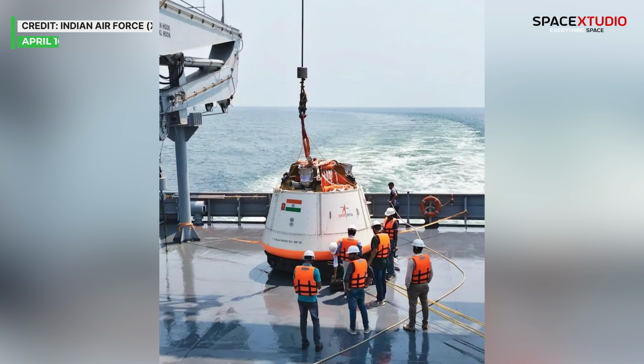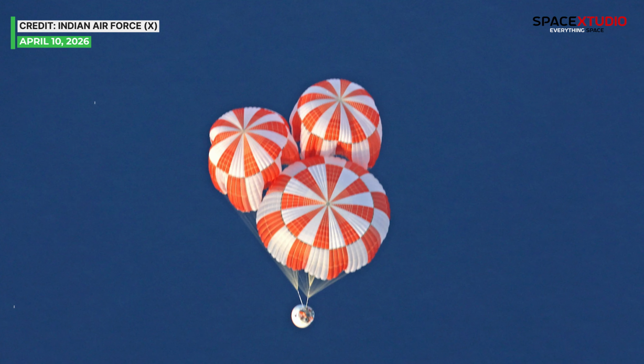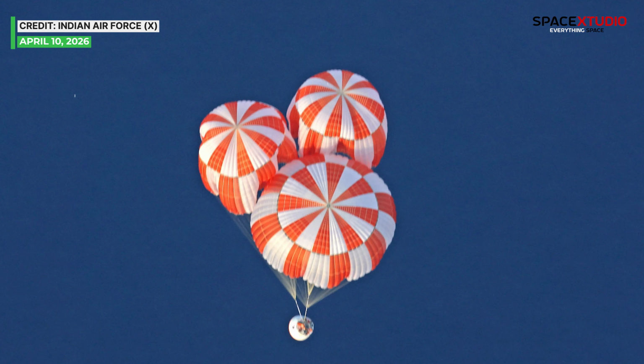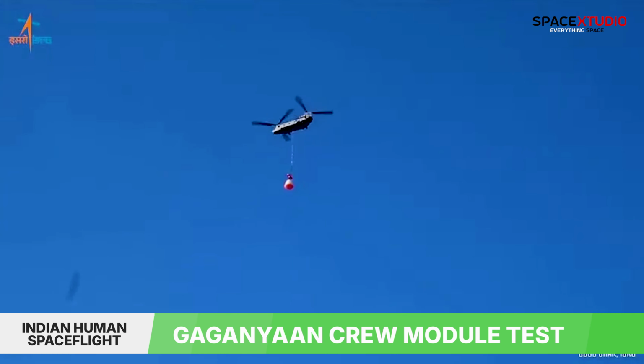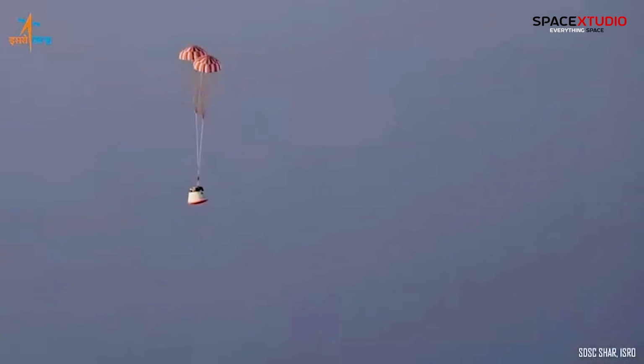India just took another giant leap toward sending its first astronaut into space. Watch this. The Indian Air Force successfully conducted the second integrated airdrop test of the Gaganyaan Crew Module using a Chinook helicopter. From 3 kilometers altitude, the Crew Module was released, and its parachute system worked perfectly, slowing it down safely, just like it will during actual re-entry from space.